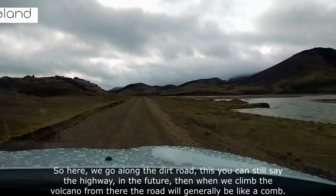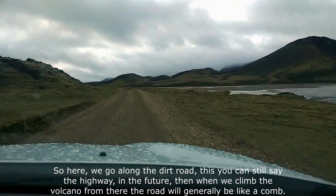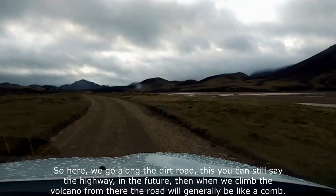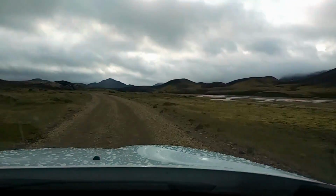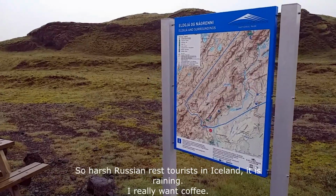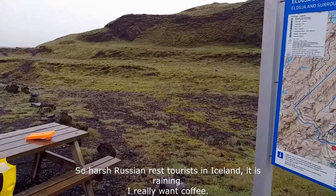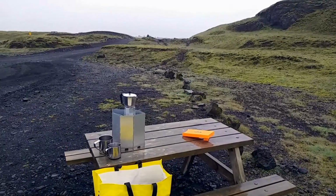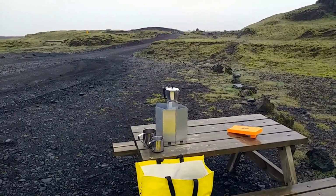So here, we go along the dirt road, this you can still say the highway, in the future, then when we climb the volcano from there the road will generally be like a comb. So harsh Russian rest, tourists in Iceland, it is raining. I really want coffee. A light rain is falling, but we really want coffee.